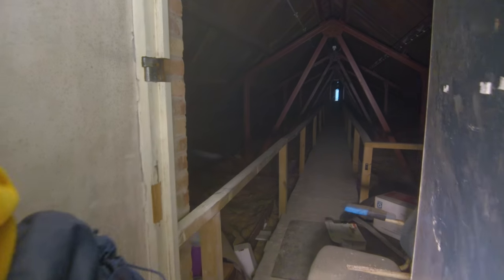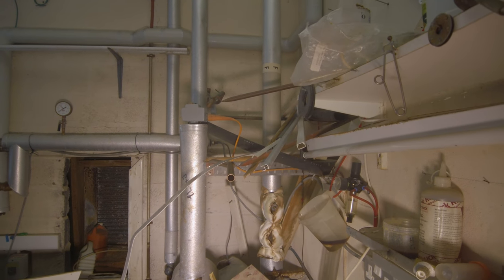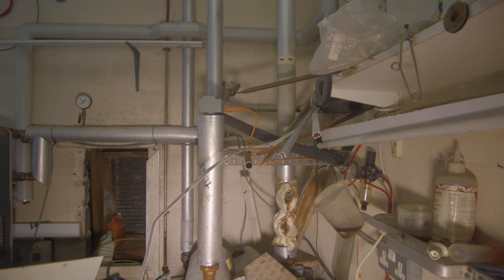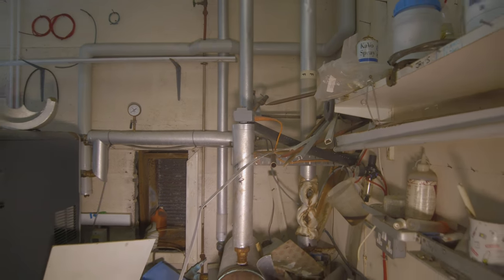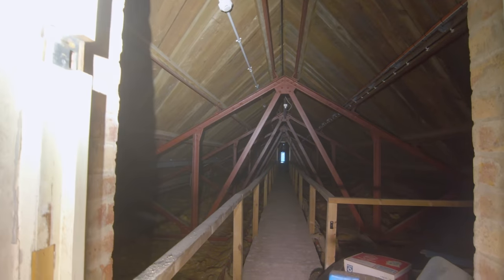Oh, secret passage. Oh yeah. Bloody hell. That's almost like that thing we went down before. Equipment room. Reverse osmosis units. You can get to the other end of the building with this. Do you want to do it?